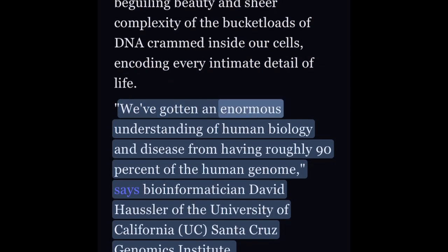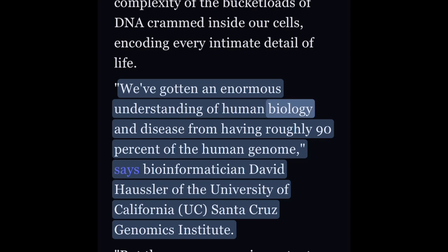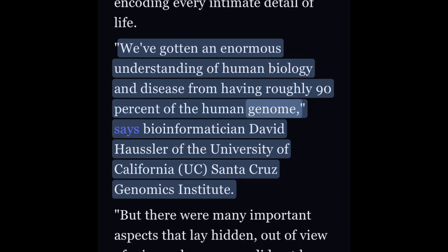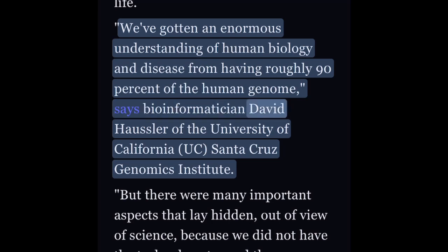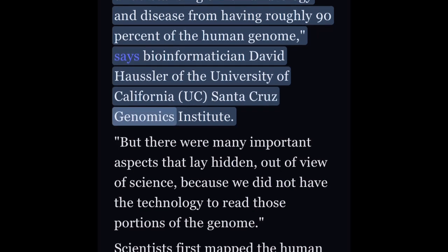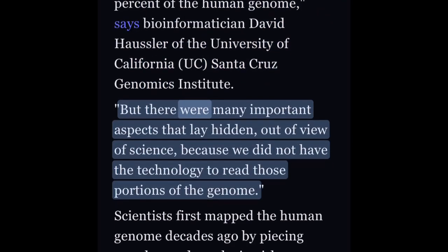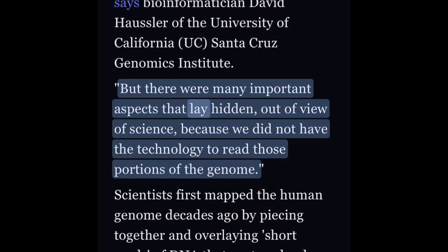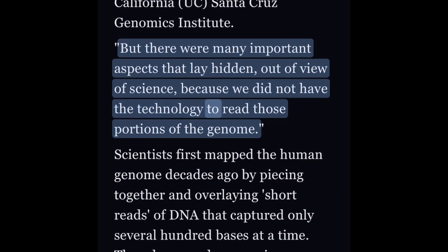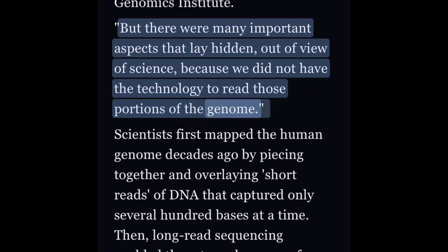We've gotten an enormous understanding of human biology and disease from having roughly 90% of the human genome, says bioinformatician David Haussler of the University of California Santa Cruz Genomics Institute. But there were many important aspects that lay hidden, out of view of science, because we did not have the technology to read those portions of the genome.